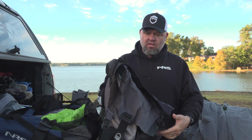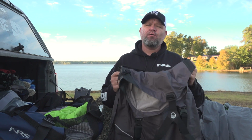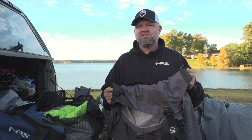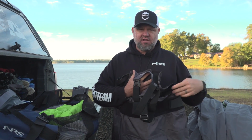So again, what I like about this bib is it's a four-season kind of deal, meaning if it's so hot outside that I would roast in a dry suit, then I just wear this with a light shirt underneath, dry top over the top, or maybe a light shirt and a medium weight shirt. But I can pull the top off, stand up, pull my bibs down, take that medium weight off should I get too hot.